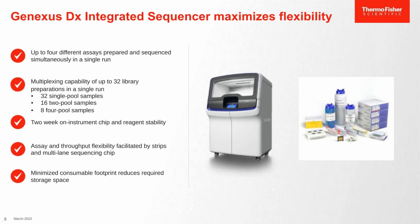On the Genexus Dx Integrated Sequencer, you can prepare and run up to 4 different assays simultaneously in a single run. Those assays can be run with 1 or 2 different chemistries, the AmpliSeq chemistry or the AmpliSeq HD chemistry. All 4 assays must be of the same chemistry and broadly should have a similar thermal profile to be executed within a single run.